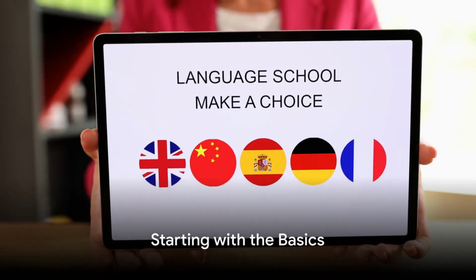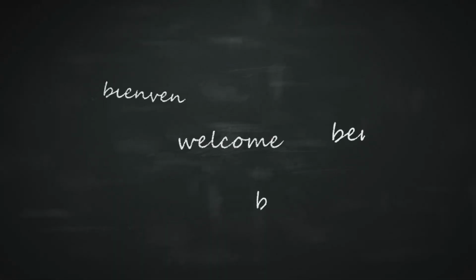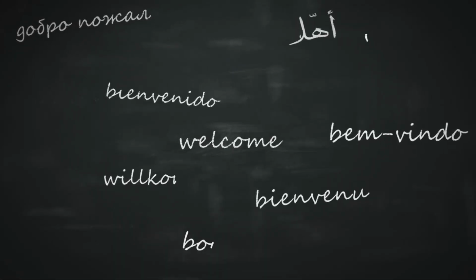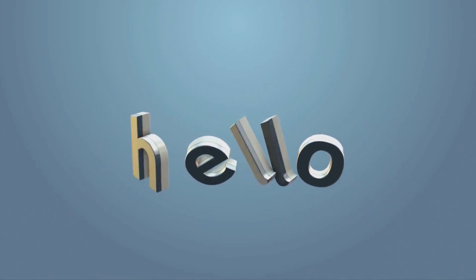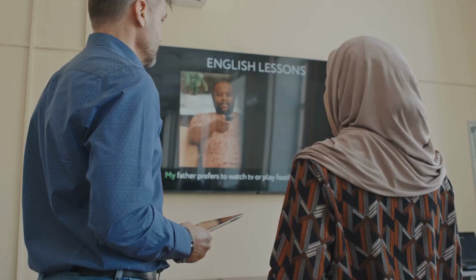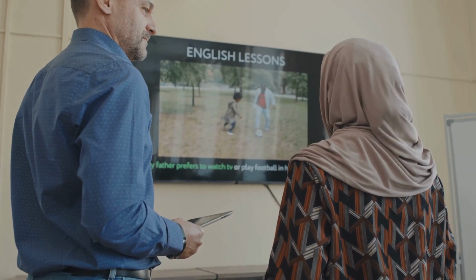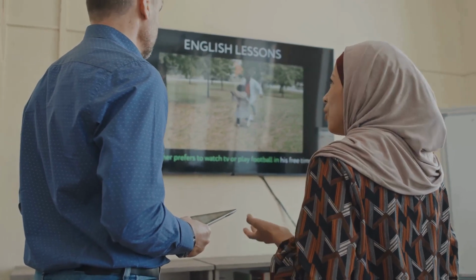First and foremost, start with the basics. This includes learning basic vocabulary and greetings in the language of your choice. Imagine being able to say, hello, thank you, or how are you, in multiple languages. It's not only a great party trick, but it also lays the foundation for more complex sentences and conversations.